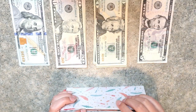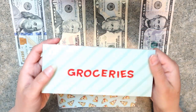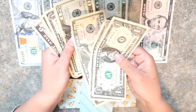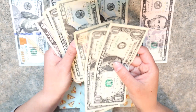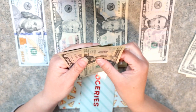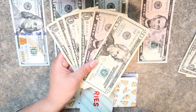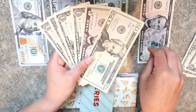Alright, we've got all of the money laid out and all of our cash envelopes. So let's get started with groceries. In here I have some money. This is the extra money that I have from last week. This money here is money that I had set aside for this week, but I did end up using some of it yesterday, so this money is going to be rolled over into this week.